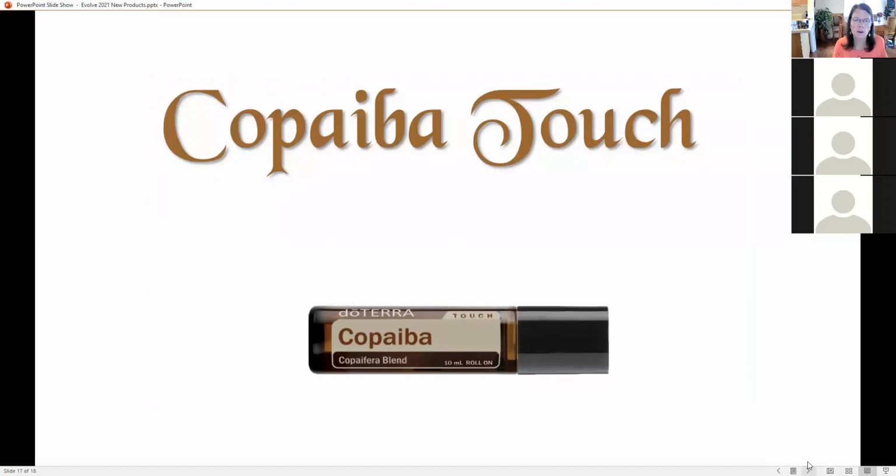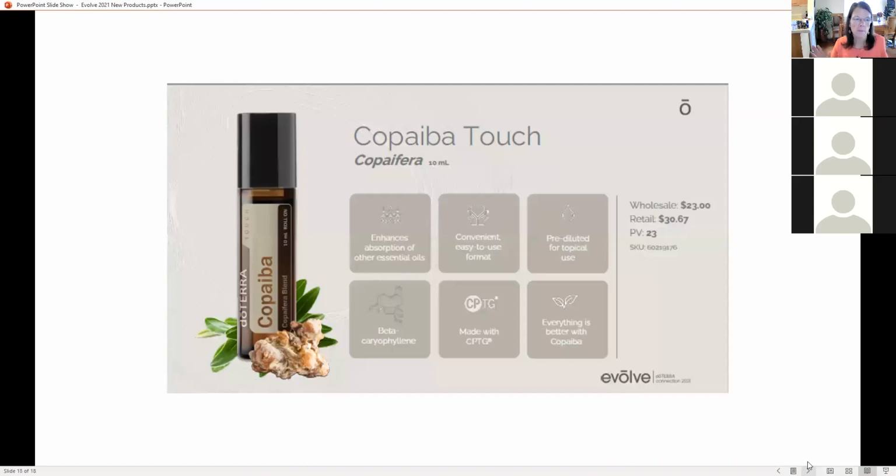Okay, so they came out with Copaiba Touch. You all know how valuable Copaiba is. And to have it in a touch, I love the touch. I love rollers because it's so easy to apply. So I've got not jillions, but a lot of rollers because it just makes it so handy. Copaiba enhances the absorption of other essential oils. The roller makes it convenient to use.